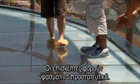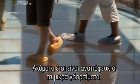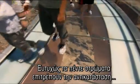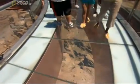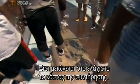Visitors are required to wear cloth booties, but even so, small scratches and scuffing of the glass is inevitable. Fortunately, the 5-layer composite allows for periodic replacement of just the top layer, lowering maintenance costs to a fraction of full replacement.